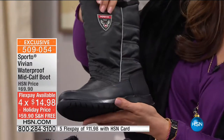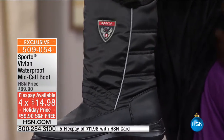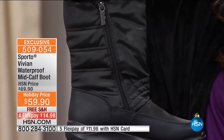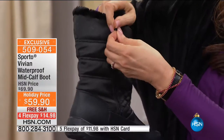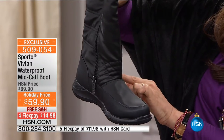This looks like an Italian European race car driver designed this boot. Isn't that great? I love that piping going up the side. And then the channels on the quilting are so great. There's a lot of style to this, but it is really that hardworking boot.